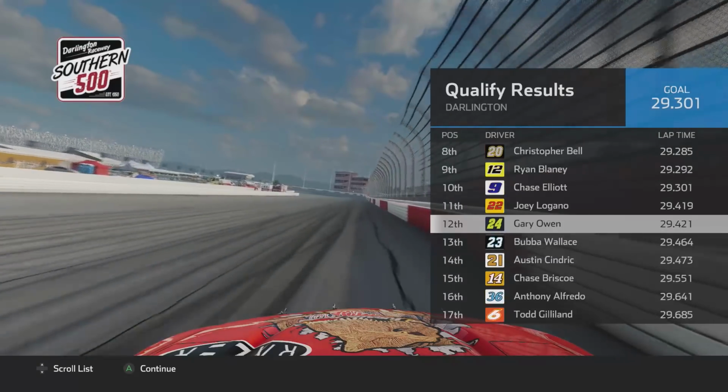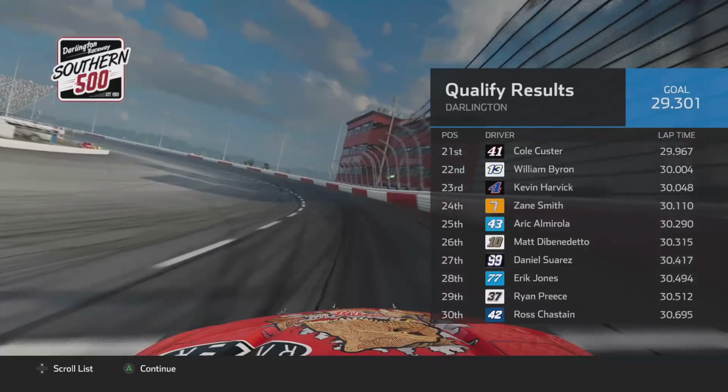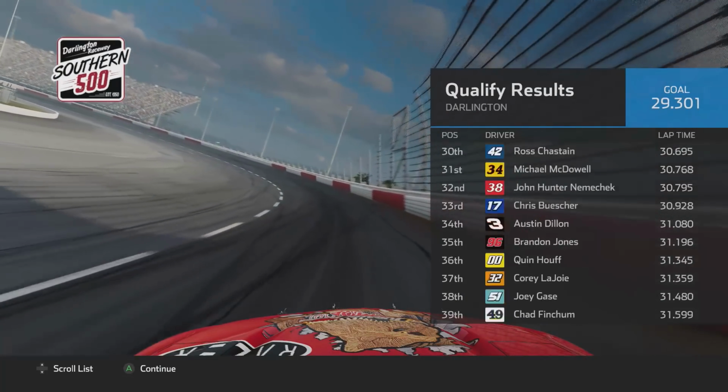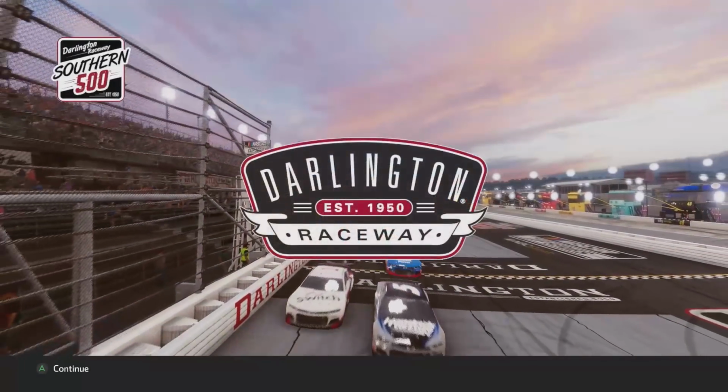Hamlin and Kyle Busch currently on the front row now as we get ready to take the green flag. Matt DiBenedetto, some playoff drivers down there in the mid-20s, and at the very bottom of the field, we got the 66 of Timmy Hill.